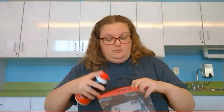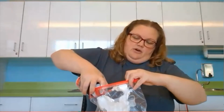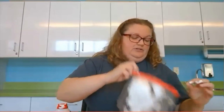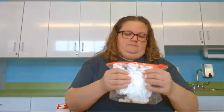So with this exploration bag, we are going to take a baggie, and I'm just going to take some shaving cream. This is just regular foamy shaving cream. If you don't have shaving cream at home and you have whipped cream at home, you can use that. If you don't have either of those things at home, I have a recipe that I'm going to send you guys about how to make stuff at home using flour and water. And this can be a little bit messy, but that's okay. That's part of the fun.